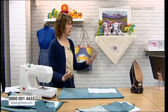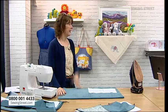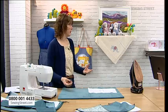So first of all, what made you apply for Search for a Star? I just really love showing people all the tips and the tricks that I know about sewing, whether it's dressmaking or patchwork. And I know how one little thing can make a difference to somebody in the finished product. So I just thought it's a great opportunity to be able to show a few more people my tips and tricks.